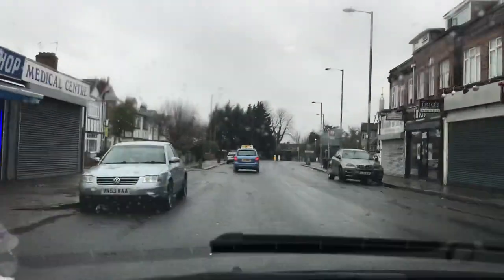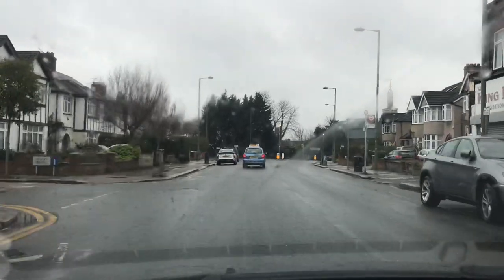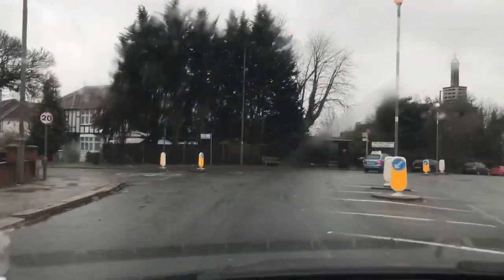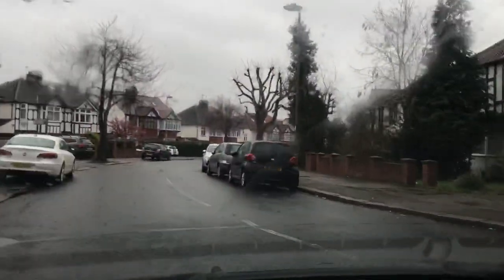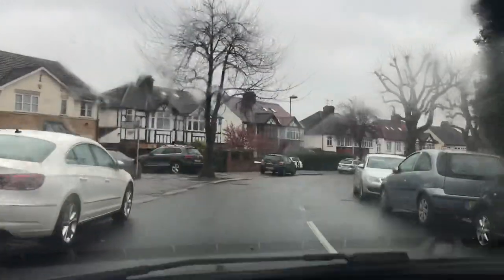Let's take the second left. A lot of the side roads are sort of pretty much meeting type of roads. So you've got to be conscious about meeting other vehicles, especially when it gets tight with the parked cars and stuff. Reflections may help, but it is rainy, so it's difficult to see that.